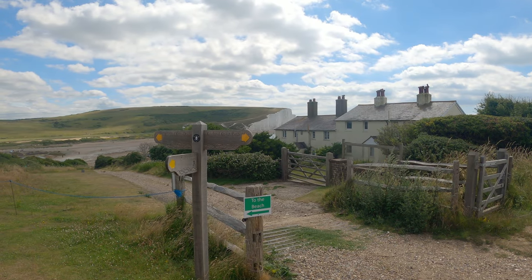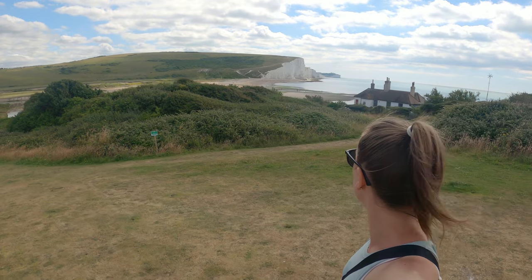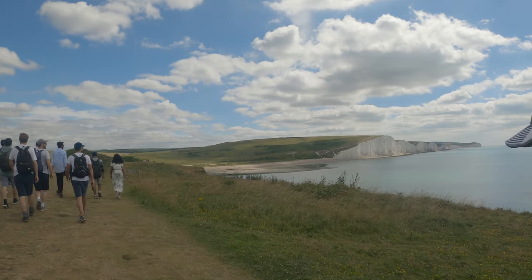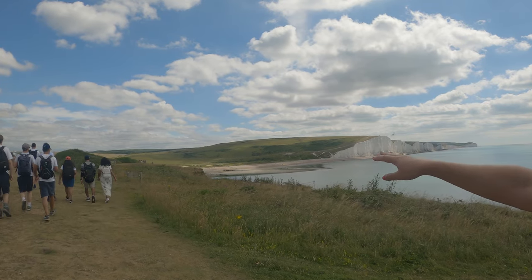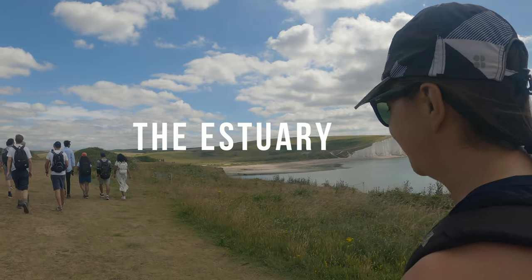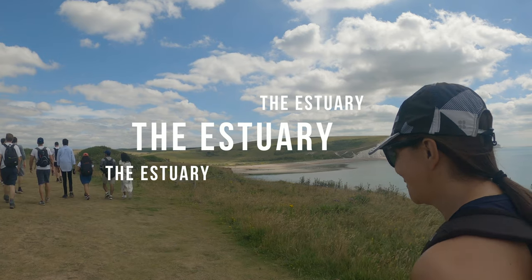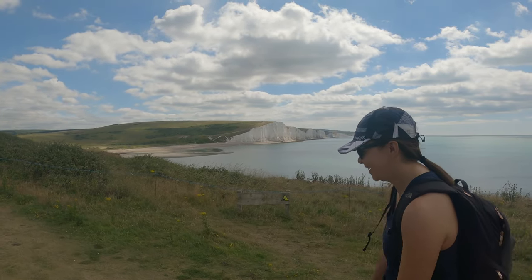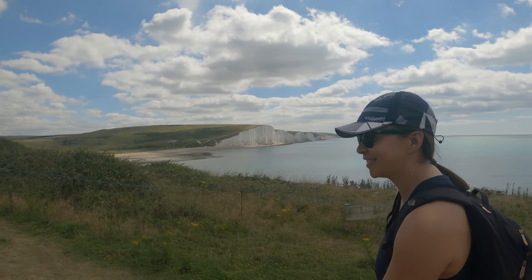Most rambles require an element of decision making, and this one is no exception. Explain why the low tide is important. Because there's a part where we have to cross the estuary. Oh, I see. The estuary. Got it. Where the river meets the sea. That's so nice. Of course.